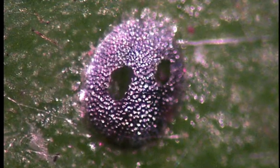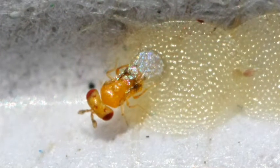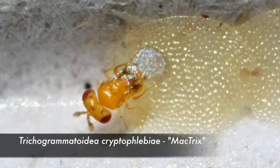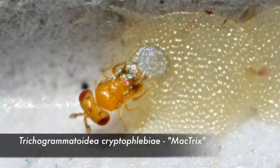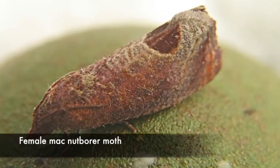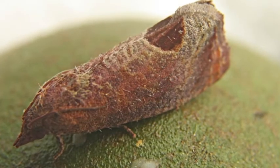As it turned out, the wasps were a species that is thought to have entered Australia from Africa in the previous decade or so. There are a few other sightings on the Sunshine Coast. Its correct name is Trichogramma cryptophlebiae, so it's not surprising that we just call it MacTrix. Its host in Africa is a moth species almost identical to our nutborer.